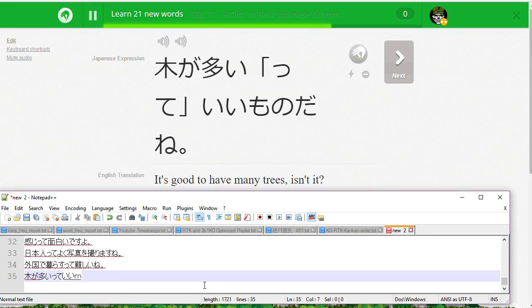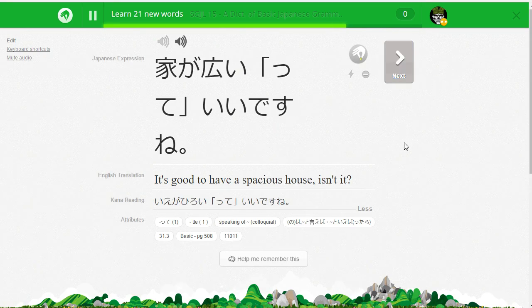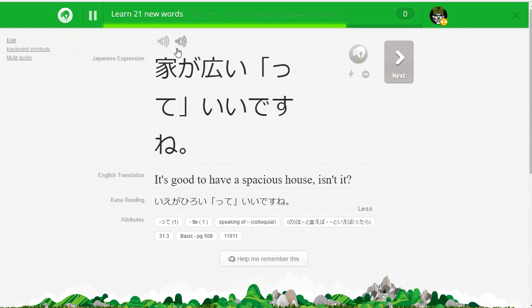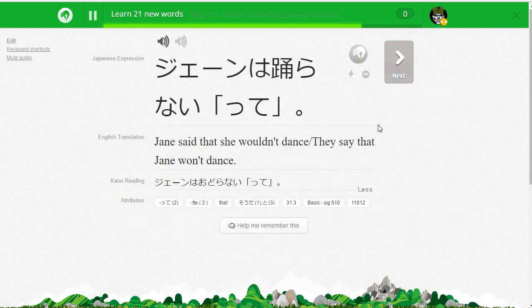Ki ga oite ii mono da ne. Let's see, it's 33. 家が広いっていいですね。Okay. ジェーンは踊らないって。Okay, that one we can pause now.